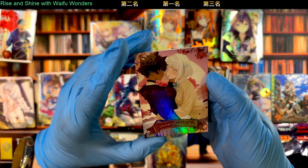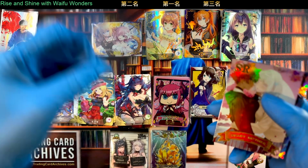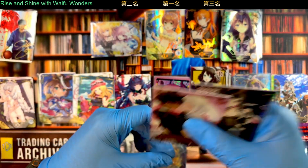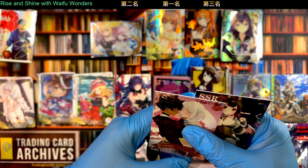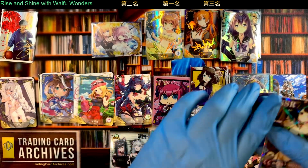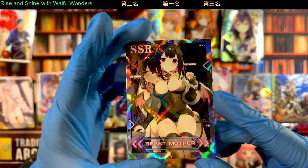So I'm going through these quick, but you know, great pictures again on these cards. The one behind here, I think is going to be awesome. Not as awesome as that, but it should be pretty cool. I just hope it's not too not safe for work. I always forget this particular set, Beast Mother, does have some nude cards in it. But we didn't pull one today, so we're lucky. Still, great looking card here.